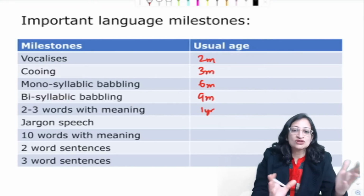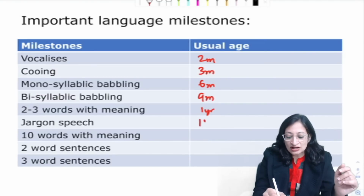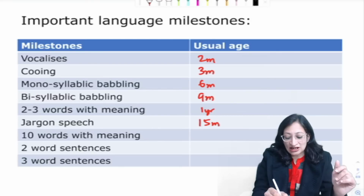Jargon speech, that means using their own particular names for different objects, indigenous names. So that comes around 15 months of age. 10 words with meaning. A child is able to speak 10 words with meaning at around 18 months of age.